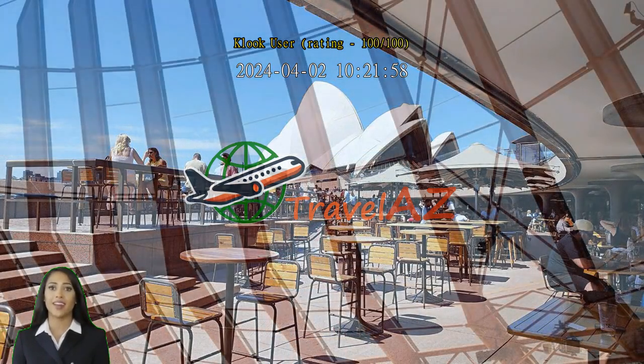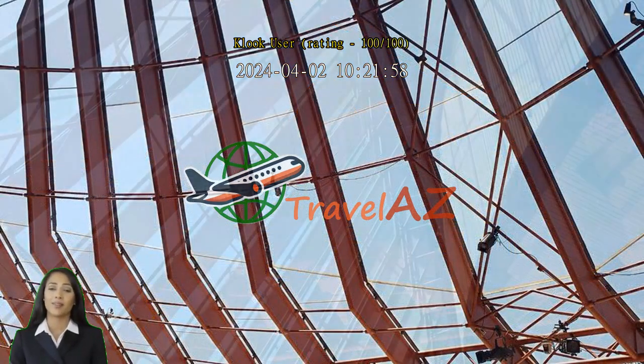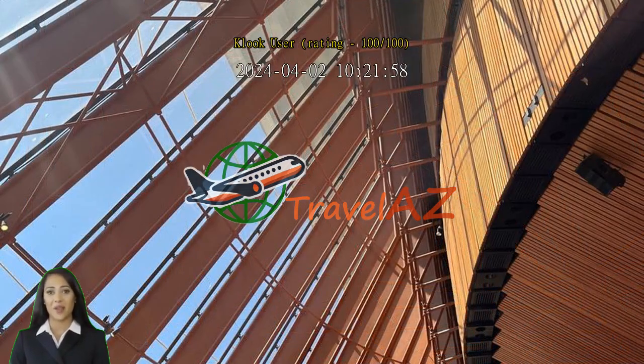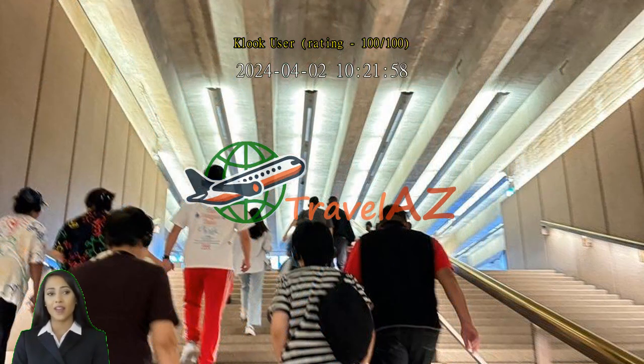Next, we entered the Opera House. Walking into the hall, I was struck by its splendor and magnificence. Soaring ceilings, gorgeous chandeliers, exquisite floors, every detail exudes an artistic atmosphere. During the tour, I learned that these design elements are carefully crafted by artists and craftsmen from all over the world, and each piece contains profound cultural heritage.